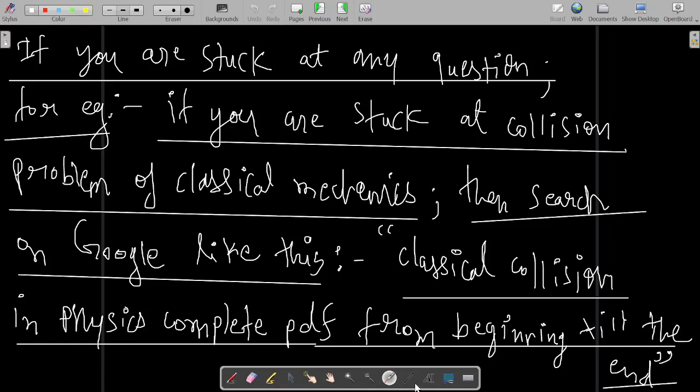So the thing is, if you are stuck on a particular question before I make the video, then how to solve it on your own accord, without anyone's help, I am telling you. If you are stuck at a collision problem, suppose of classical mechanics, then search on Google like this: classical collision in physics, complete PDF from beginning till the end. Like this, you need to search.